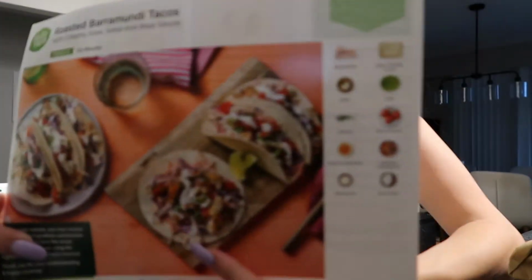Okay, so it has been a little bit, and now it's time to make dinner. I am making roasted barramundi tacos from HelloFresh. It looks really yummy. And I'm super excited.